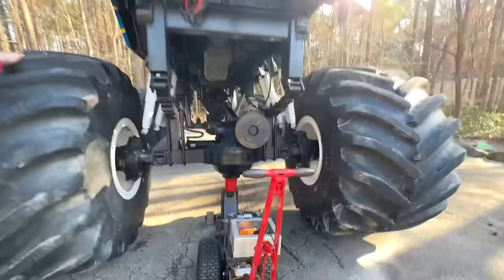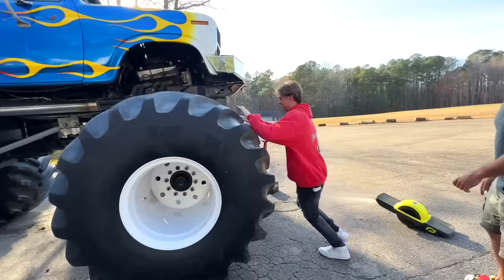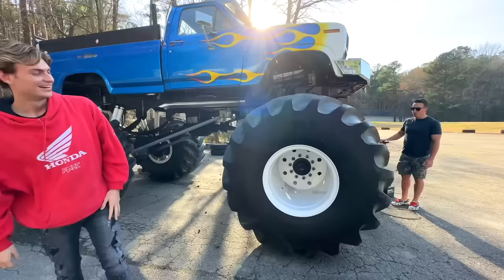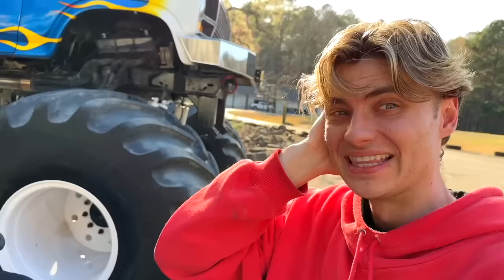How heavy is one tire, you think? Like 1,000 pounds. Oh my god. I mean, these tires are legit huge. They make you look small. You ride it. Oh, you almost went over. That's crazy. It's literally a giant toy. It is. That is definitely loud if you guys are wondering. I think that's why Matt is wearing the earmuffs.